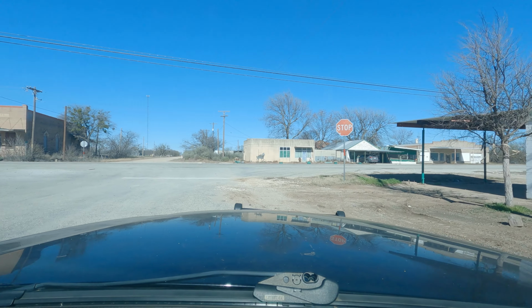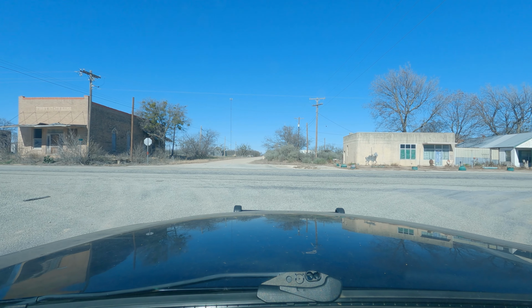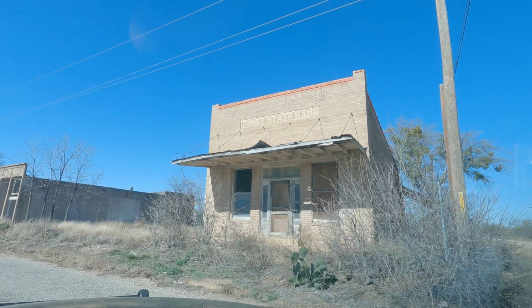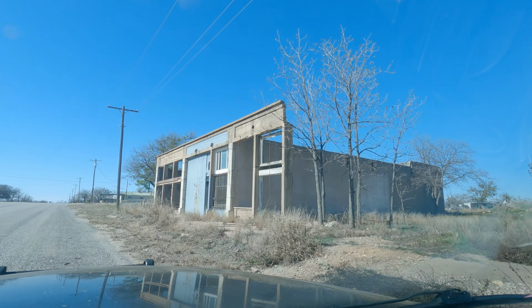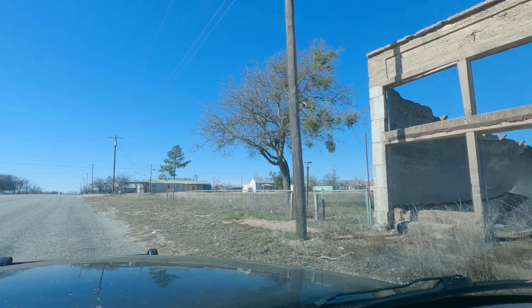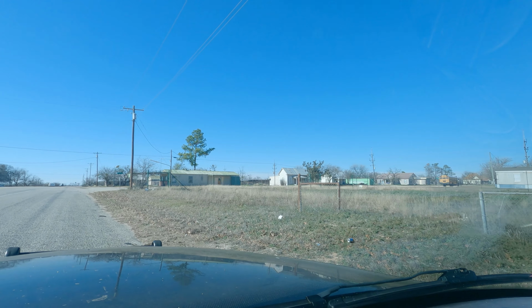So Vanessa found one property for sale in Talpa. I hopped on Zillow. We actually had service in this little tiny town. And they have one property. It is 0.63 of an acre lot for $35,000. How much of an acre? 0.63 of an acre. So a little more than half an acre.